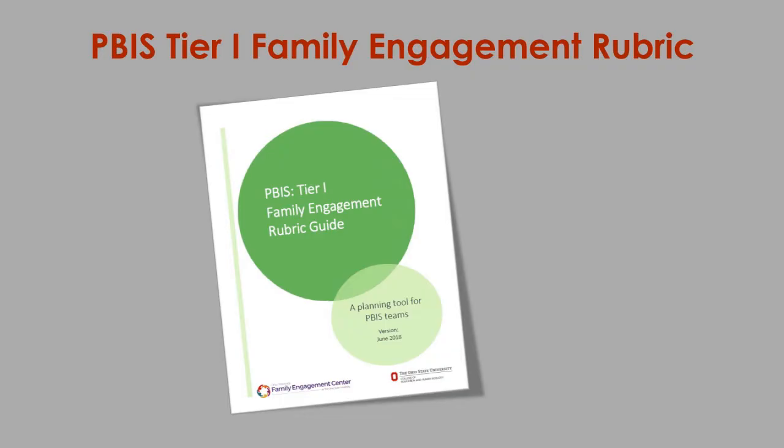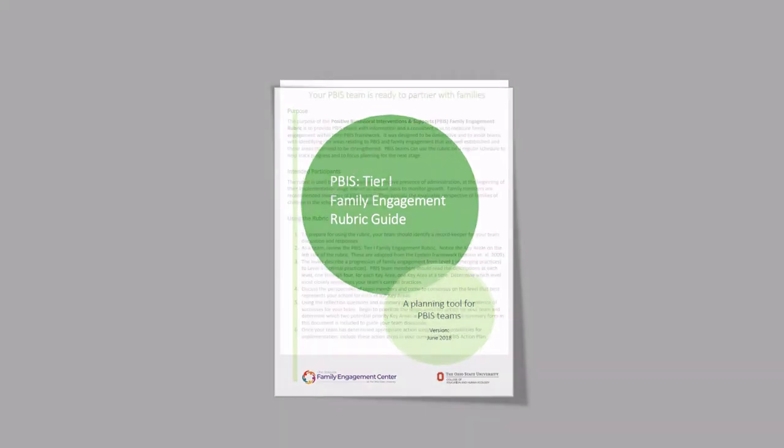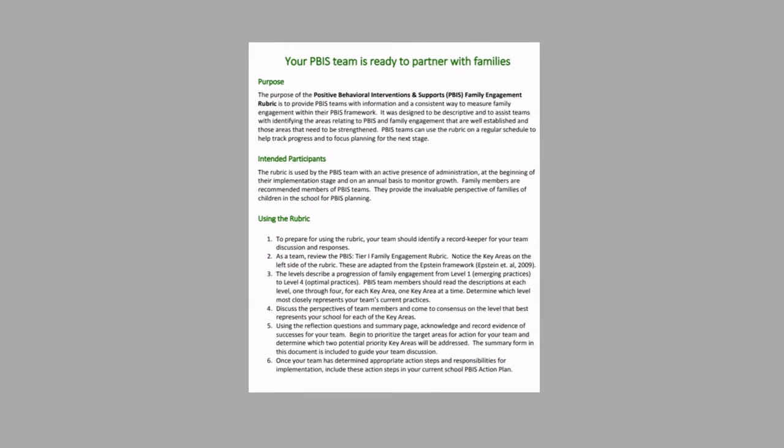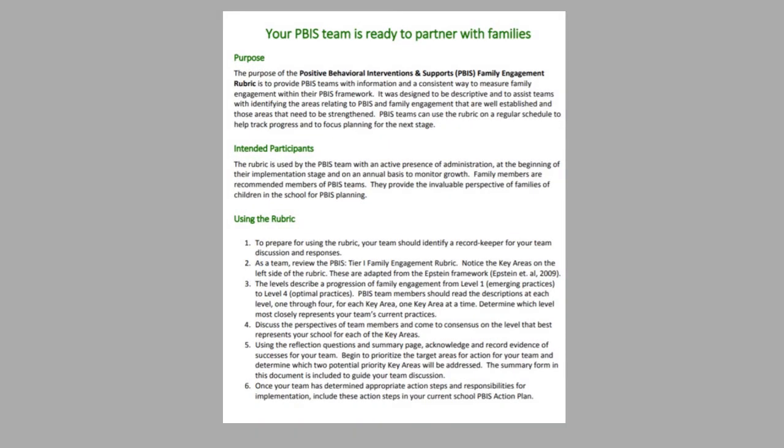On the first page of the guide, you'll see the purpose of the rubrics, the intended participants, and brief instructions on using the rubric. To prepare, your team should identify a record keeper for your discussion and responses. As a team, review the PBIS Tier 1 Family Engagement rubric.